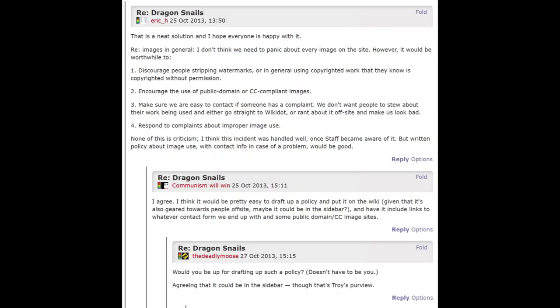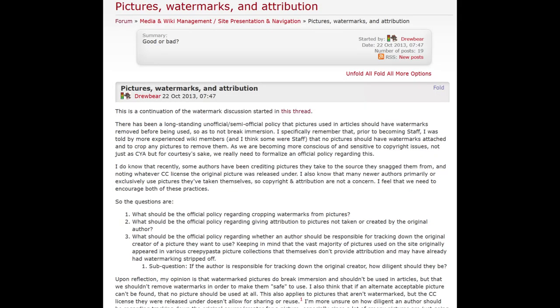The appetite for change was initially pretty timid, discouraging the use of copyright images, encouraging, as opposed to requiring, Creative Commons compliant images, opening easier contact lanes, and responding to issues as they came up. Generally, the vibe was, "I don't think we need to panic about every image on the site." Soon, discussions were held and policies were drafted for the use of an official image policy.